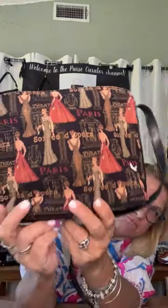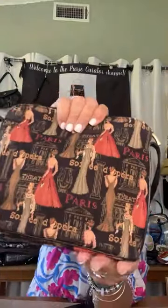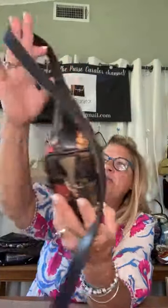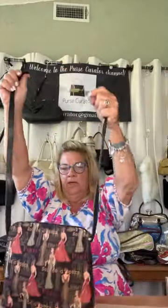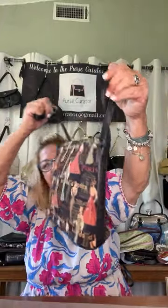Okay, this one. Oh, it's just a piece of fuzz. Look at this. This is a tapestry. A tapestry shoulder bag. It is on its longest length. But it sits real nice right on your hip. If you wanted to crossbody it. Let's see what it looks like with a shorter strap.